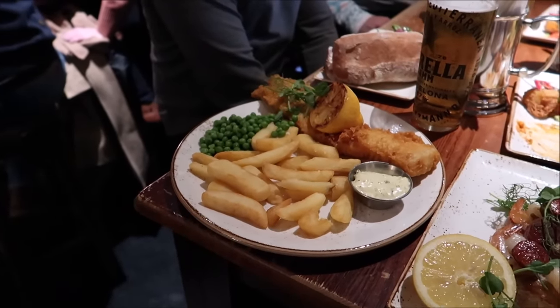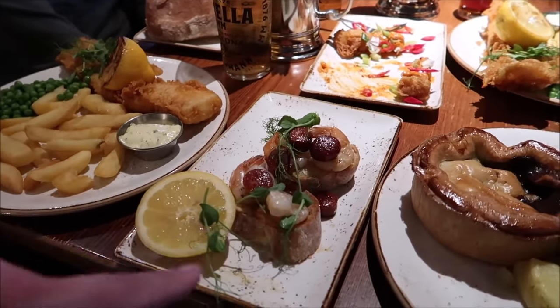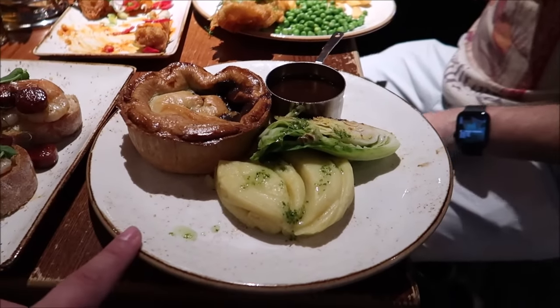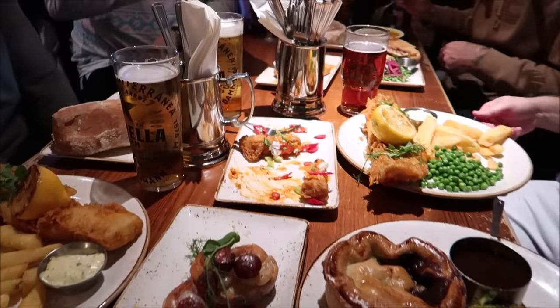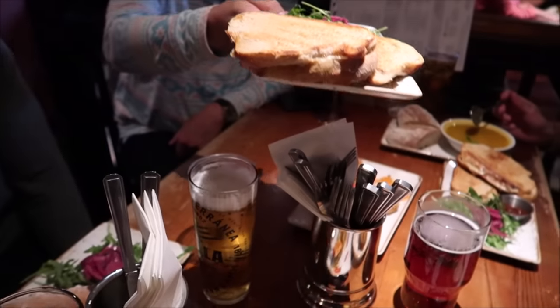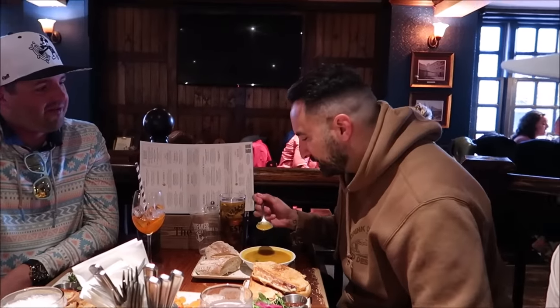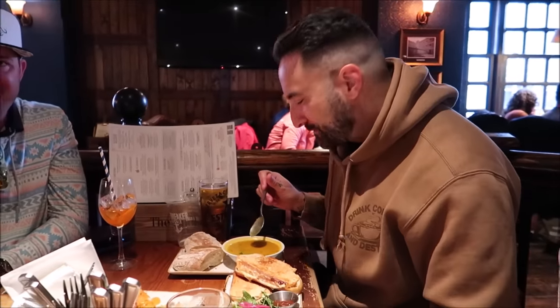The food has arrived. We've got fish and chips. We've got prawns with chorizo. This is the steak and pie right here. More fish and chips. What's this? A toasty? Or maybe two toasties. Oh, because you're going to toast. Oh, two toasties. And then how's the soup? Good. Quite nice. A good soup.